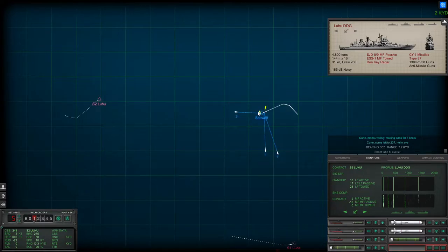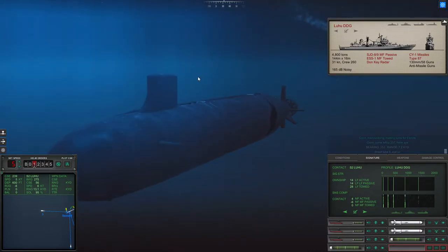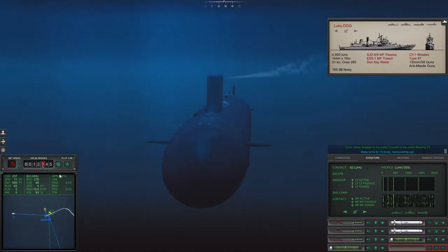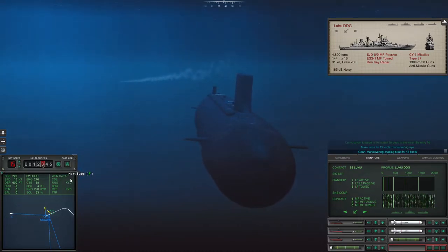And they're dropping torpedoes. That's something we're going to have to keep our eye on. Con, sonar, torpedo in the water, torpedo in the water, bearing 070. Okay, launch a decoy. Turn away from them, I don't really want to break the wires.